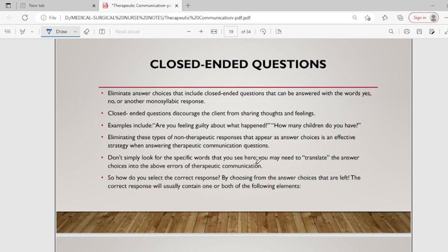So how do you select the correct response? By choosing the answers that are left. The correct response usually contains one or two of the following statements.